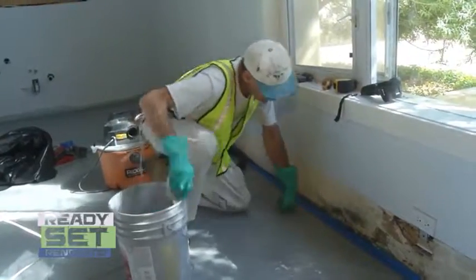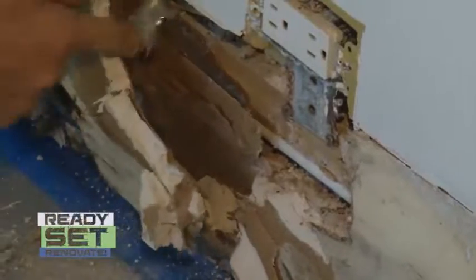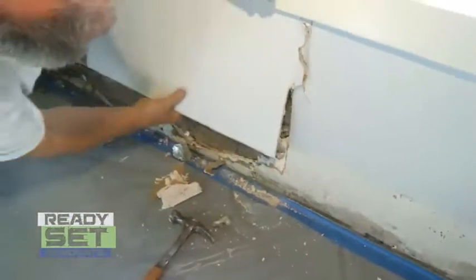The team started with repairing the water damage around the office window. We basically come outside the house and you dig up around the footer there and you look for any penetrations or cracks in the house. Once the outside repairs were complete, the team ripped out the waterlogged drywall inside and removed the mold.